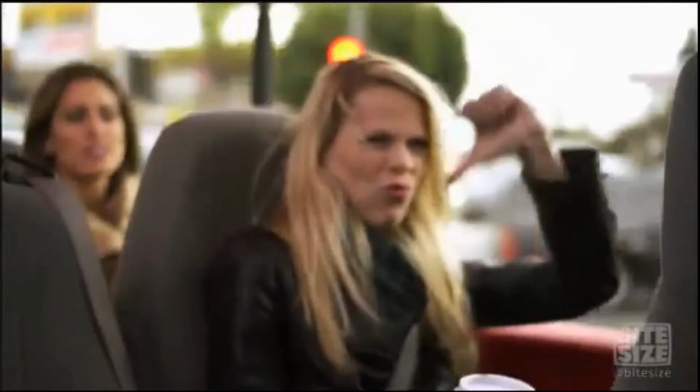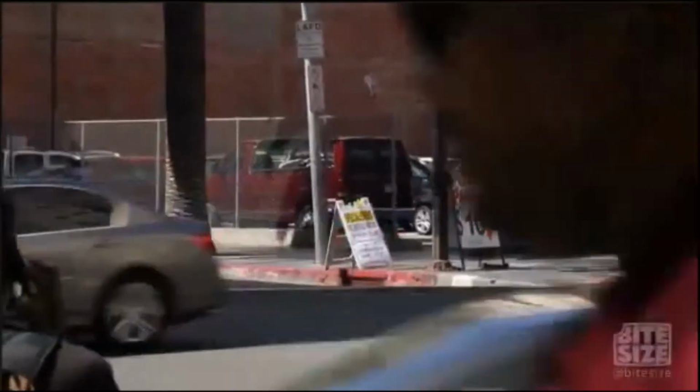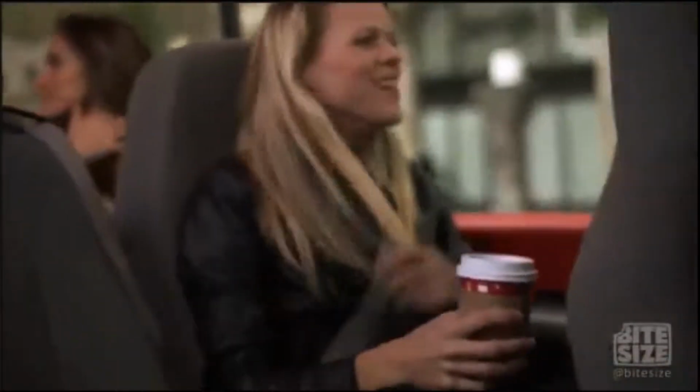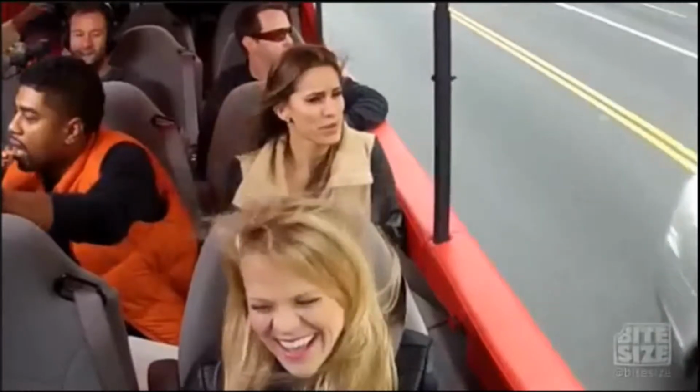We're going to go by one of our competitors here. Okay, here on the right, you see this burgundy van? Hey, Joe, where'd you get your van? Salvation Army? That was my ex-boss.